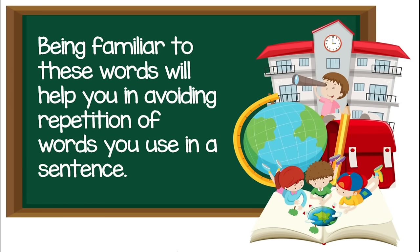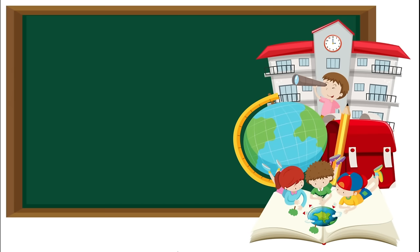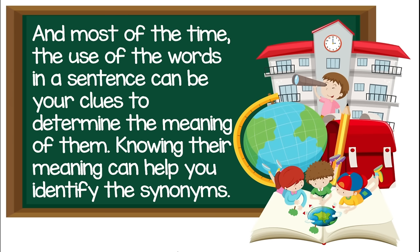Being familiar to these words will help you in avoiding repetition of words you use in a sentence. And most of the time, the use of the words in a sentence can be your clues to determine the meaning of them. Knowing their meaning can help you identify the synonyms.